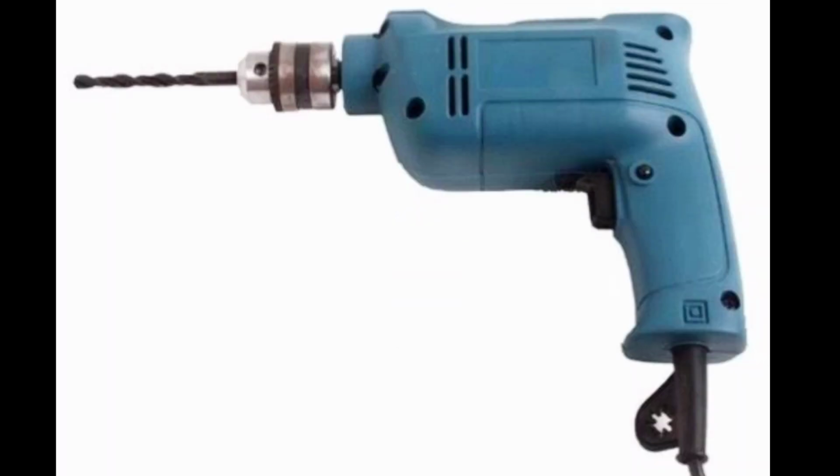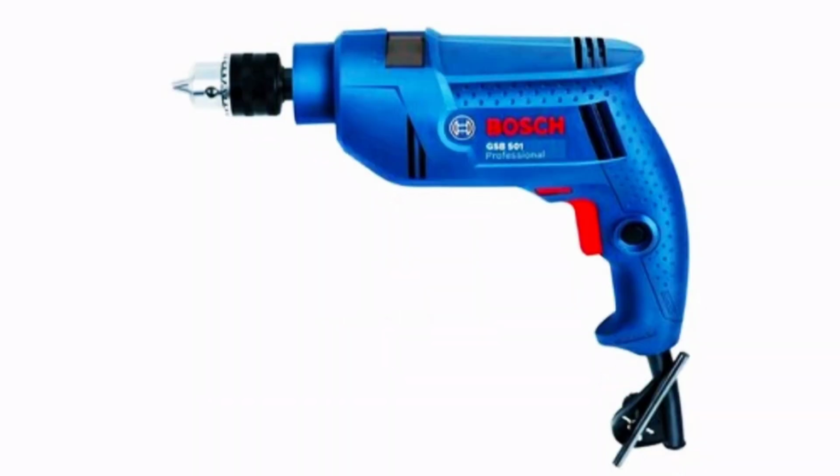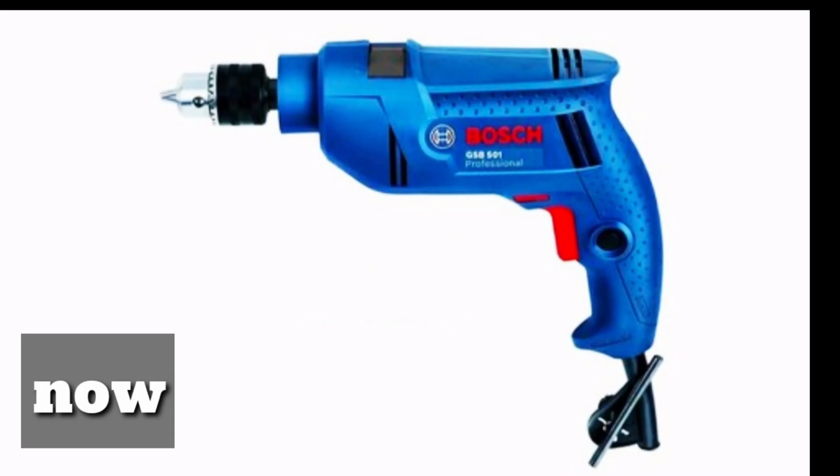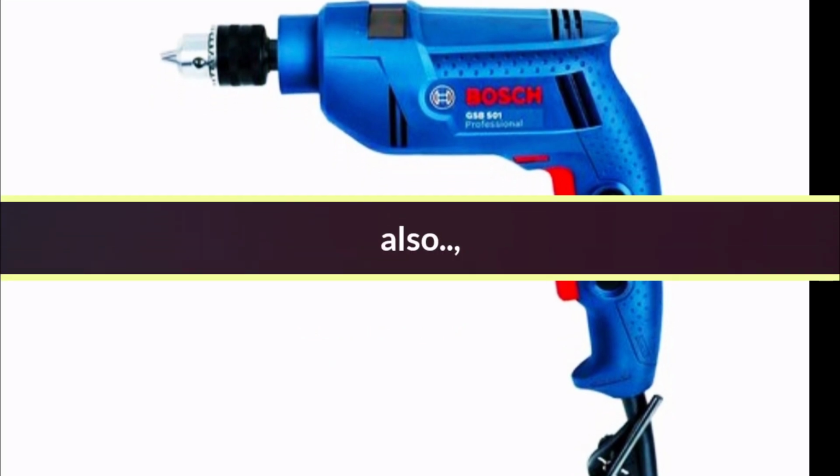Next goes the drilling machine. In olden days, augers, gimlets and reamers were used, but today we drill with motors. And next, newspapers. Newspapers are first from the United States, published by Joanne Corrales, which are different from today's digital newspapers.